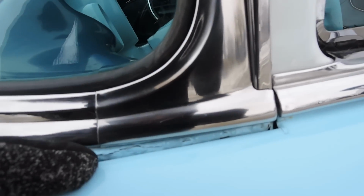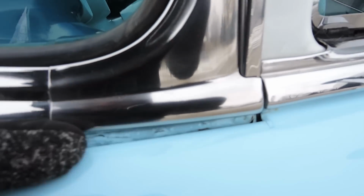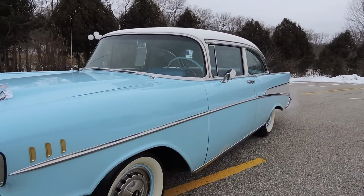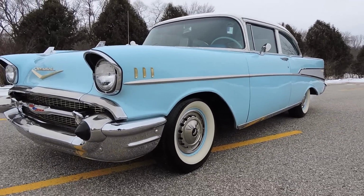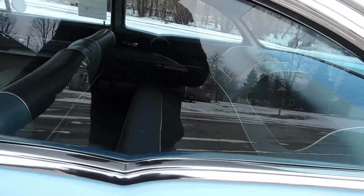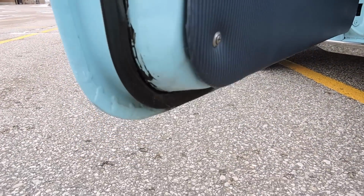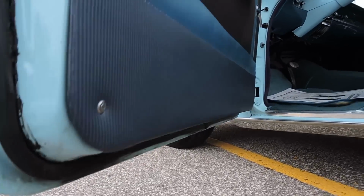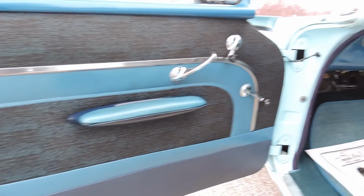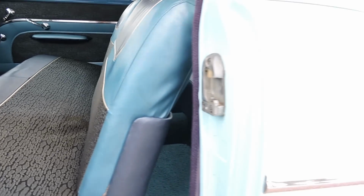We do have some paint chipping right along this edge. They did kind of a poor job in that jamb right in here, in that seam seal area. You can see that just a little bit. That could be cleaned up. But other than that, just a really nice straight '57 Chevy. Transmission rebuilt, motor's solid, runs great. Everything's matching as far as the door panels, seat covers, that kind of thing.